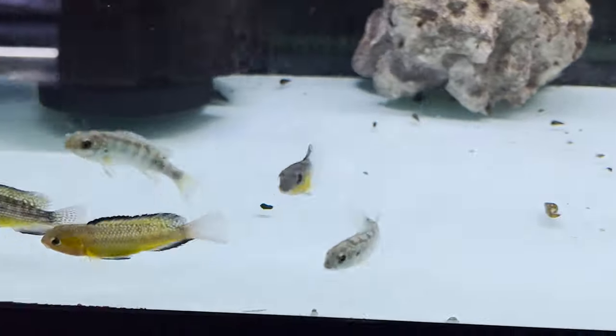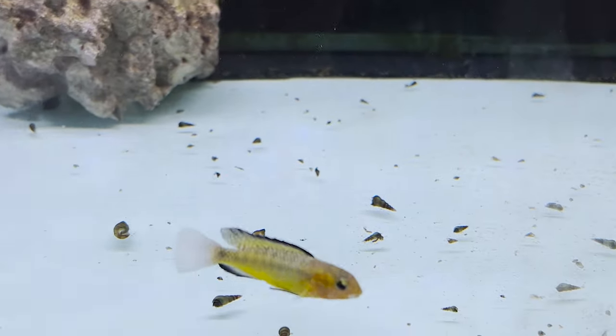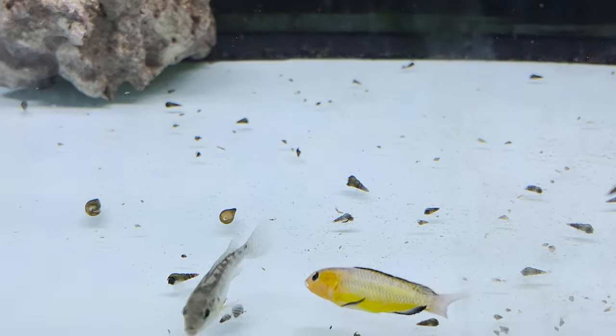In the scientific literature, the TDS habitat range is listed as somewhere between 200 and 650. And I'm like, what? TDS in Lake Malawi is listed around 250. Wow. This is the soda cichlid. They are a maternal mouth brooder from a very unique ecosystem in Tanzania. They're endemic to Lake Natron in Tanzania.